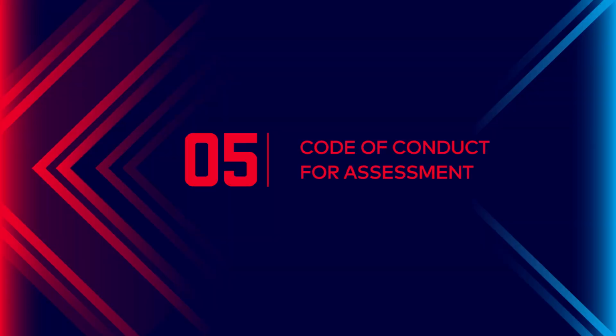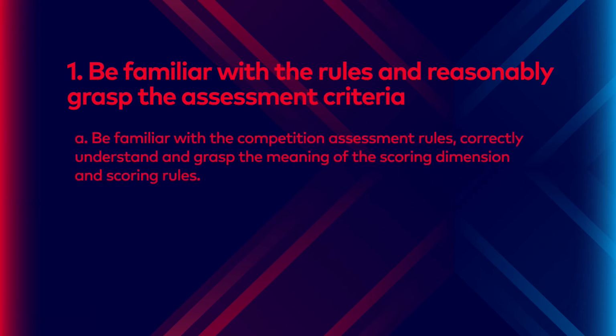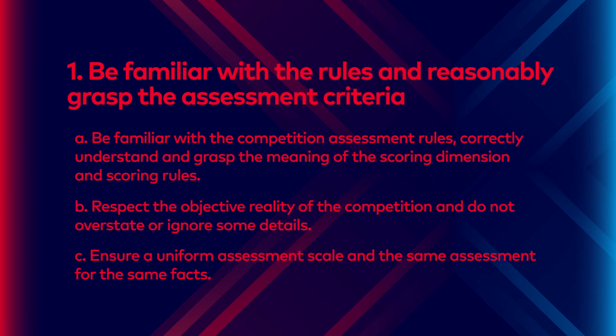The fifth part, Code of Conduct for Assessment. 1. Be familiar with the rules and reasonably grasp the assessment criteria. A. Be familiar with the competition's assessment rules. Correctly understand and grasp the meanings of the scoring dimensions and scoring rules. B. Respect the objective reality of the competitions and do not overstate or ignore some details. C. Ensure a uniform assessment scale and the same assessment for the same facts.